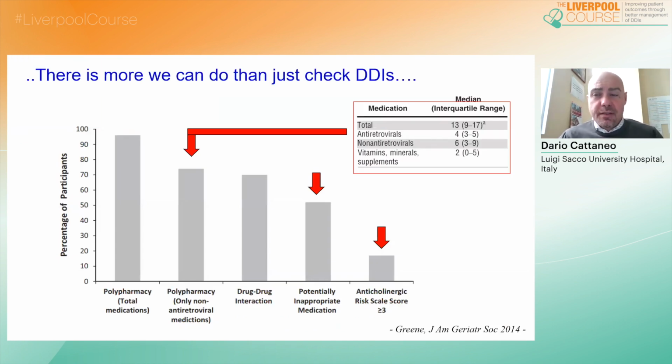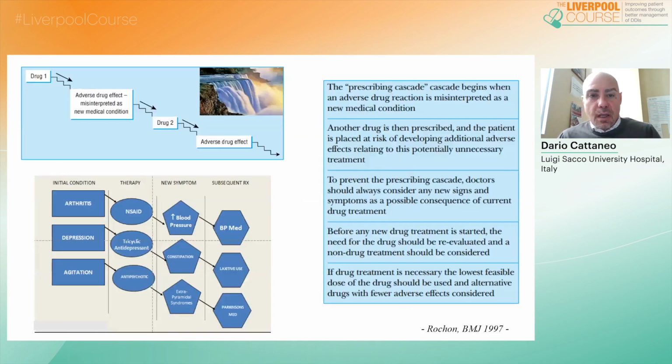But for sure, talking about comorbidities and polypharmacy, there is much more that we can do rather than just check for drug-drug interactions. It is important in HIV-infected patients to consider if there are potentially inappropriate medications, and if your patient is an elderly patient, you should also, for instance, deal with the issue of the anticholinergic burden. And another important condition that you should always keep in mind is the role of the prescribing cascade.